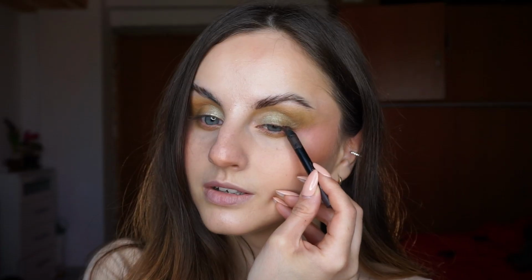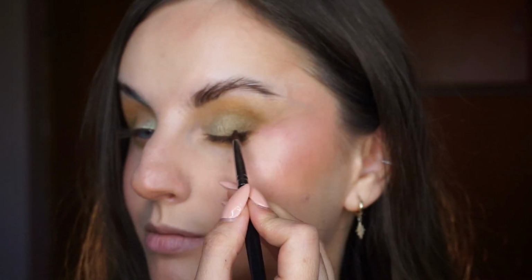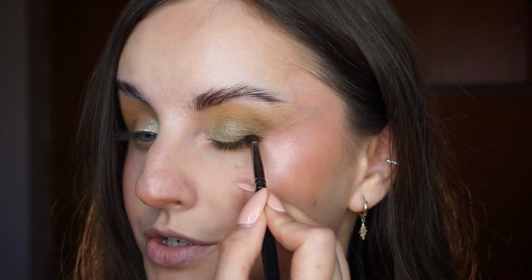You can use eyeshadow, but I don't know why, I just like using the pencil instead. So just tapping a little bit of that in my outer corner near my lash line, and then I'm going to take a pencil brush and start smudging this.